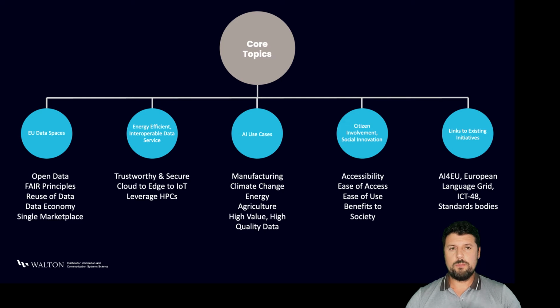Some of the core topics then to look at in this call. The EU data space is going to play a huge amount in this call as well. So open data, fair practices of using data, very much looking at the reuse of data across different organizations, the data economy, so trying to create this data economy around Europe so that data can be shared and accessed across different organizations for different uses.